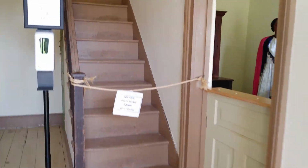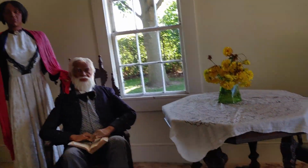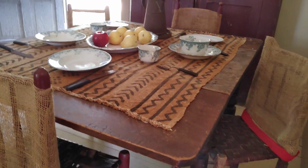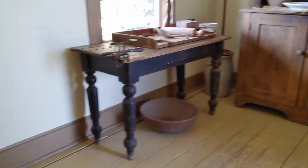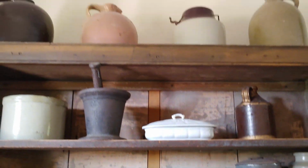Please do not go upstairs. Oi! The first thing I see is, oi! Oh my. So this is his second wife. Oh, the kitchen with the apple. Is that a real apple? Stove. Sausage filler. Never seen one of those.